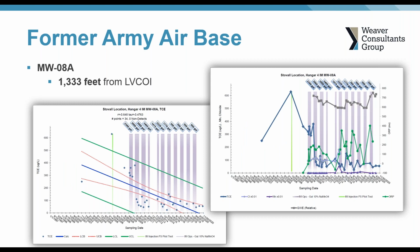Here's well 08A. I'd like to call this one out because it's over 1,300 feet from the LVCOI system. That's over four football fields long. So again, our TCE trends to the left are relatively consistent, in which we've seen elevated, consistent concentrations prior to treatment. We've seen a little bit of rebound following the loading and after these periods of non-operation. But again, once we overcome the concentration gradient, we see quite a precipitous decline. This well has a little bit more rebound, and that's just due to its distance away from the LVCOI.